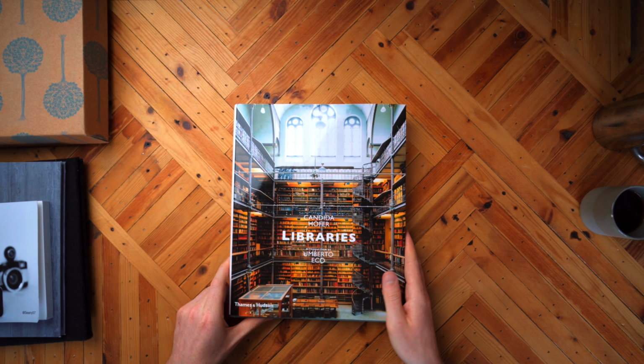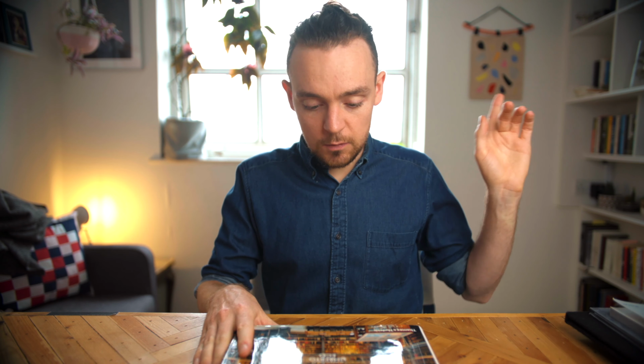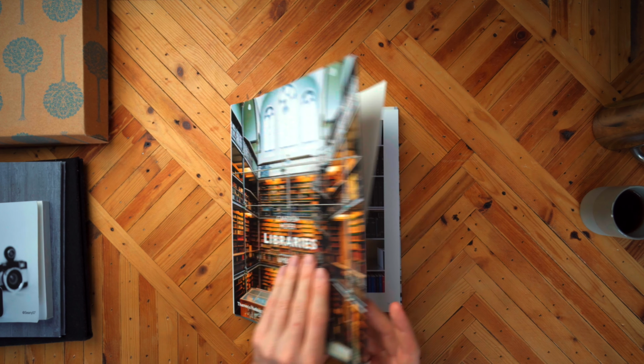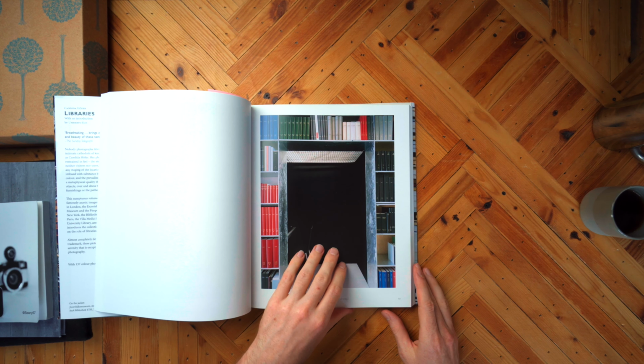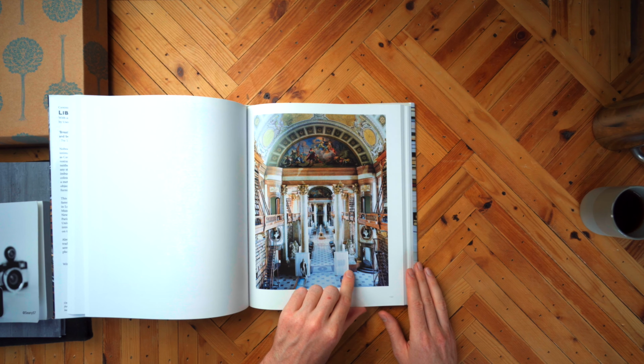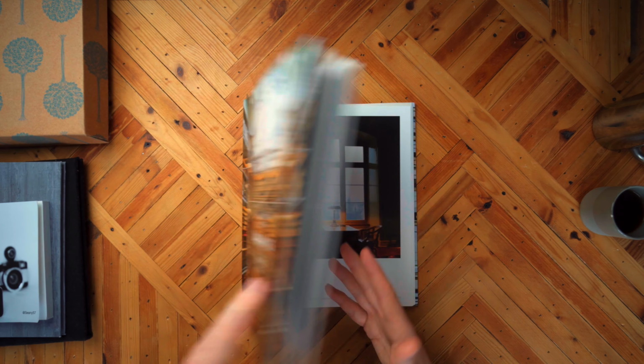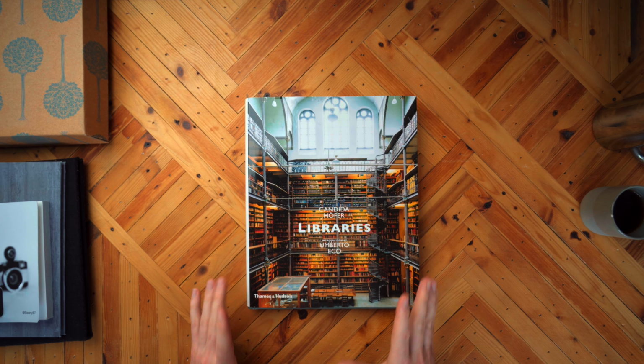I also really, really enjoy the work of Candida Höfer, and I've got this book of hers, and I've got another one up there. But I really enjoy this one because, again, it's large format photography of architecture, specifically interiors of libraries in this one. It's a beautiful, beautiful book.